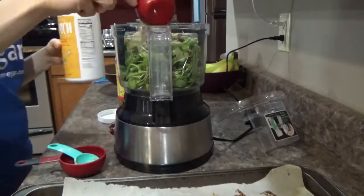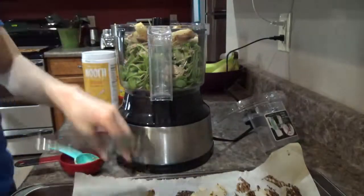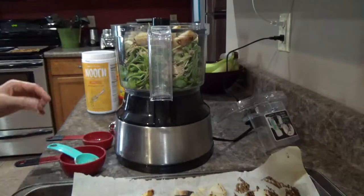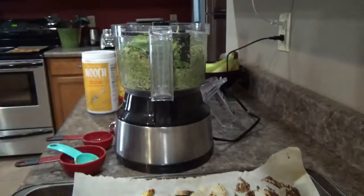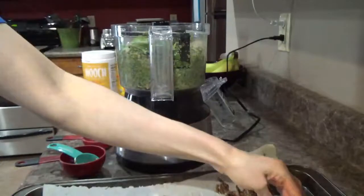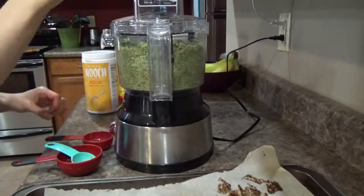Next, I'm adding in the roasted apples and onions and garlic. I am filling the food processor pretty full, but I'm just gonna put as much as I can in, and then I'll pulse it a few times just to give myself more space before I add the rest of the ingredients. And then I'll just keep blending this until it's the consistency I like.